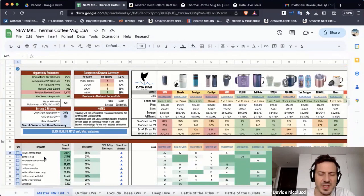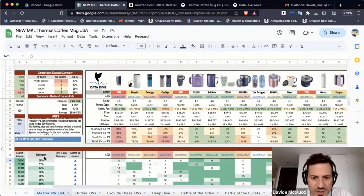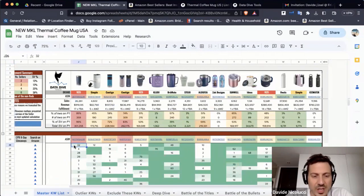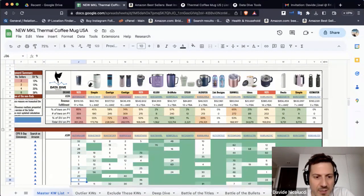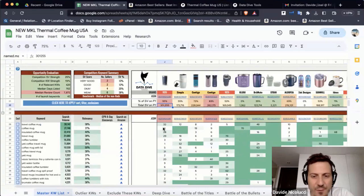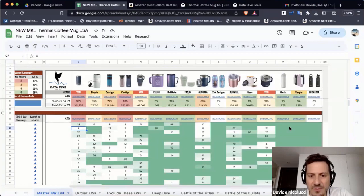And what's also interesting, if we go on the right side of this page, we have all of the keywords. If you see the numbers next to the keywords below each competitor, that's how well they're ranking for each of those. So when you see a 1, it means it's ranking number 1 organically on Amazon for that particular keyword. So this Yeti guy is really good. And those listings that have full green cells, it means they are not even ranking for those keywords.